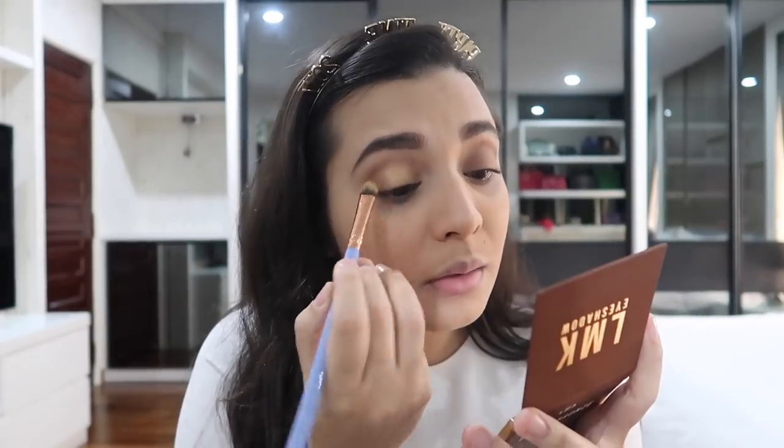I'm okay. Now I'm taking this brush, a more dense brush, just to pack on Glamorous, this shade, on my eyes.